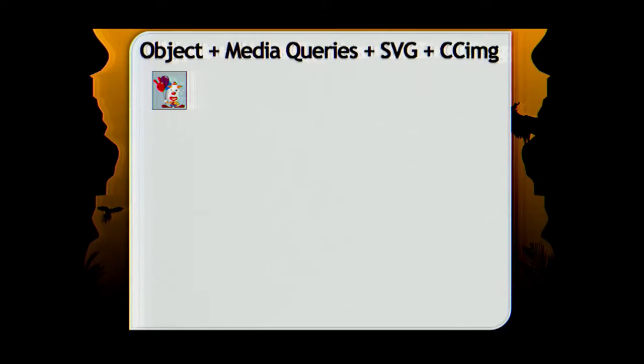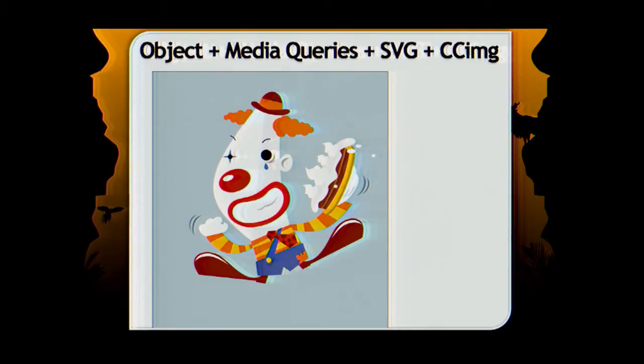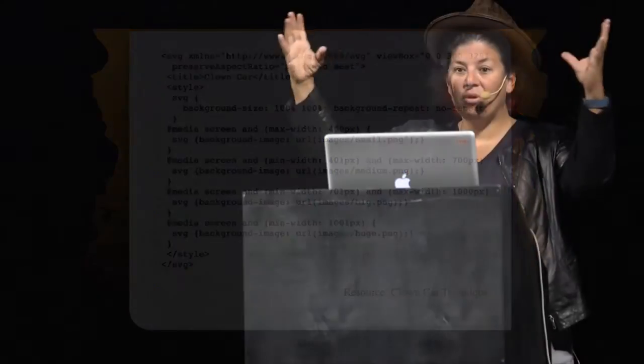So the clown car technique is basically sticking all your images inside an SVG and then putting that in an object. And the object will resize just like an image would resize as you resize your screen. So what I'm doing right there is I'm actually resizing the page. You can't see the resize of the page. I should have put a shadow on the page itself. But as I resize the page, it's pulling a different image based on the media query. The code looks like this. It's basically an SVG, and using media queries within the SVG, I say if it's between 400 and 700 pixels, use the medium-sized image. If it's smaller, use the small. If it's bigger, use the big. And then I put that in an object, and the object actually is 50% of the page, and it grows and shrinks as the page grows and shrinks. And the resource right there is the full article.